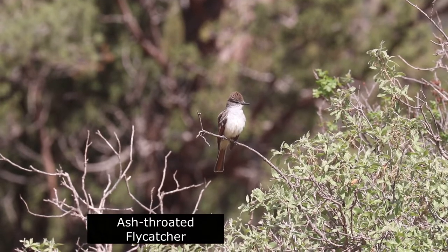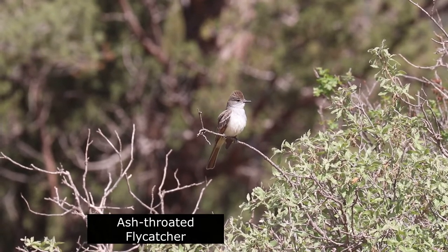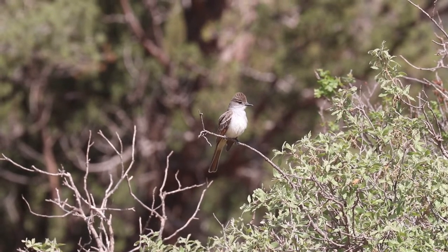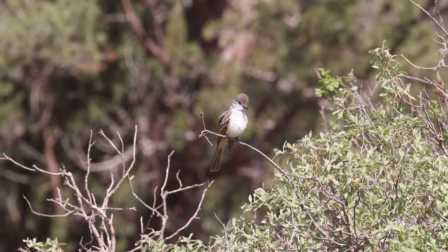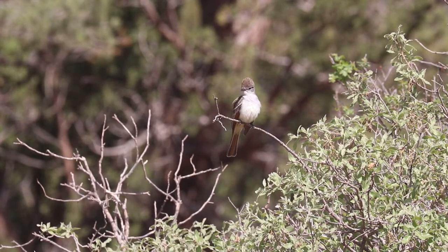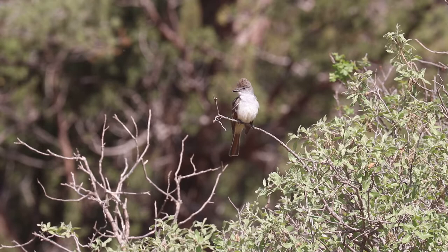The ash-throated flycatcher is a summer resident that can be found from late March through August. This pale flycatcher inhabits arid open habitats. It can survive in arid areas without drinking water, solely by sustaining itself on the insects it eats.